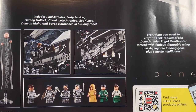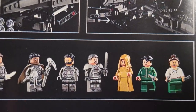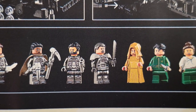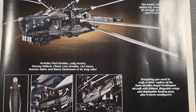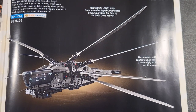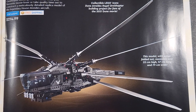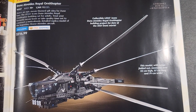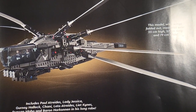Now, you do get a lot of little minifigs too. I wonder if you could add those to your space. Could build up a little space army with those. Yeah, those definitely look like if you had your little space world, you could definitely add those in. So I am planning to start a space channel probably in about a year. And I might actually try to find the $215 for that, but that is a lot of money. Probably worth it, the amount of detailing and how hard this set is to build.